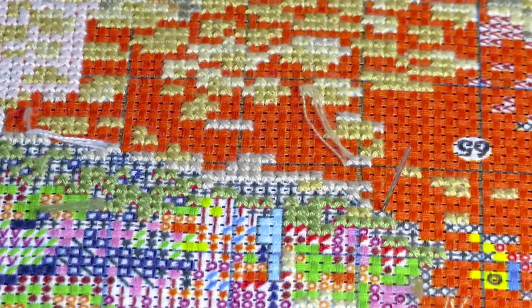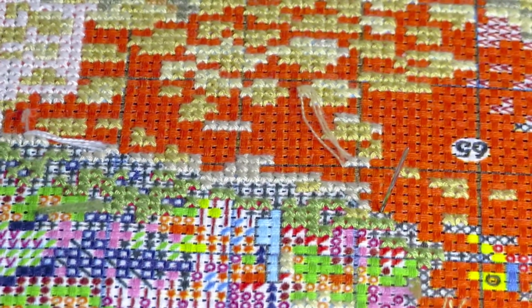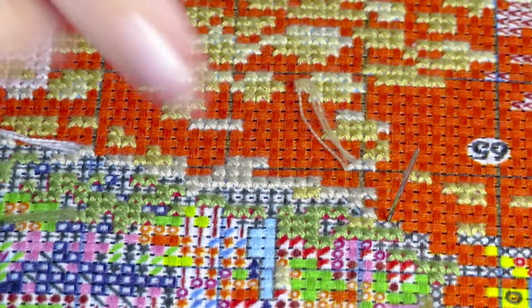Okay, where we are, kind of far away. Oh, my light again on the way, hold on. I might can get you a little bit more in here. See, I'm trying not to put my camera on the top of the canvas right now, that's why the view is a little bit further.